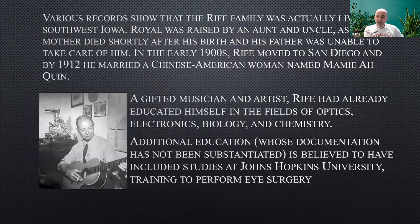In the records, he was living in South Iowa. And from the very beginning, he had a troubled life. He was raised by his aunt and uncle because his mother died very shortly after he was conceived, and his father was working the whole time, so he didn't have time to take care of him. Then in the early 19th century, Rife moved to San Diego. And this is very important.